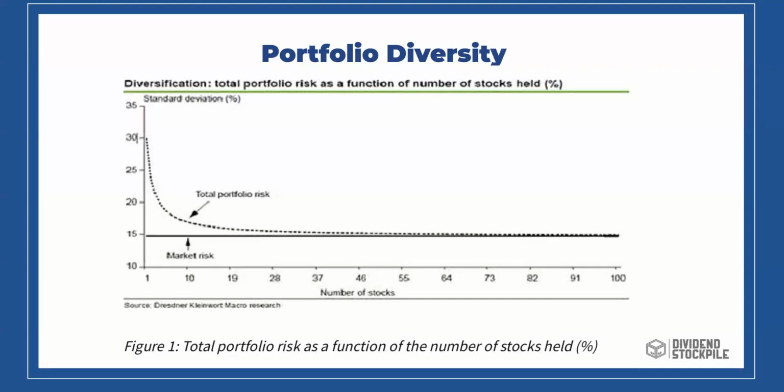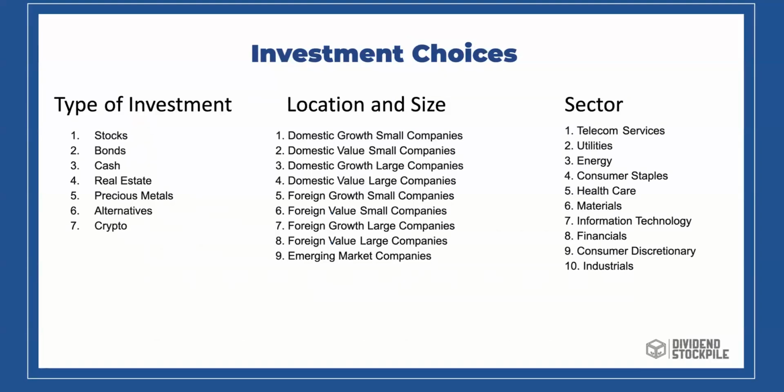We should all have a plan for our investments. Our timeline, goals, income needs, risk tolerance, risk capacity, and diversification requirement should be taken into account. With that, you have to look at your overall portfolio to understand what type of investment choices you can make. So today we're going to be talking about stock investments, but you can also consider bonds, cash, real estate, precious metals, alternatives, and even crypto as types of investments you can focus on. And maybe there can be a little bit of all of these in your portfolio.